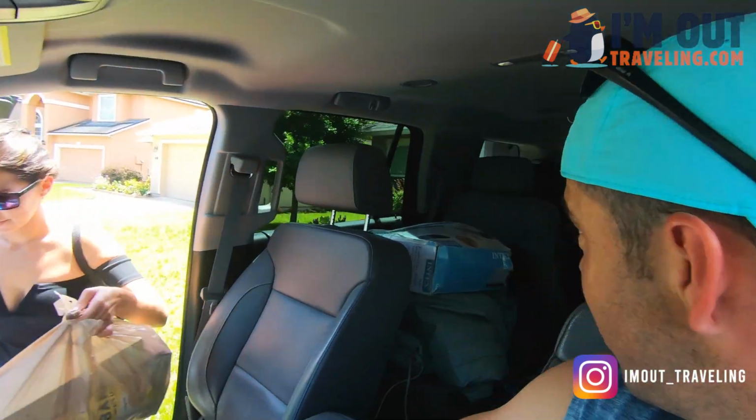Time to get on the road. We're gonna go to the springs today, this weekend. Ginnie Springs, Rock Springs, which is Kelly Springs, and Ginnie Springs. And that's my co-pilot for the day, for the weekend. Truck is full, ready to go.